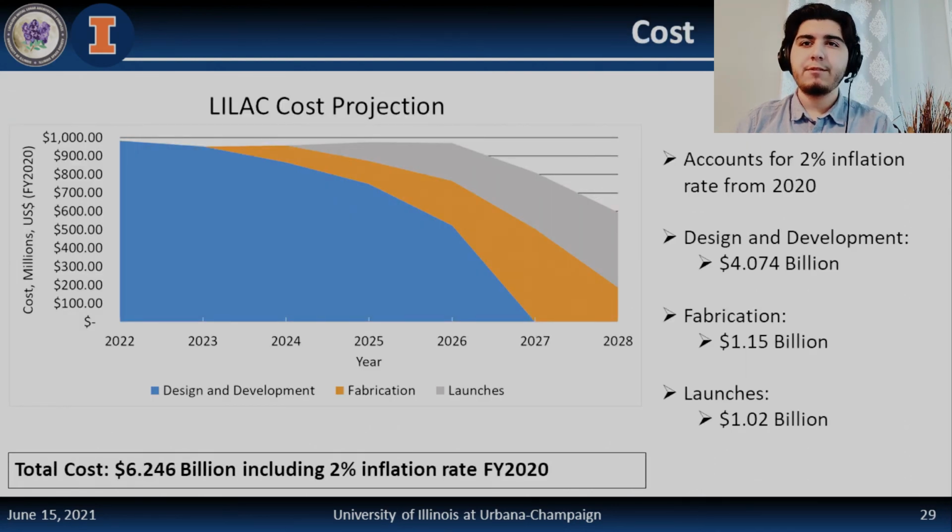Cost is broken down to 3 key stages: design and development, fabrication, and launch. NASA's Project Cost Estimating Capabilities software was utilized for the development of LILAC cost analysis. The constraints of staying within $1 billion per year from 2022 to 2028 with a 2% inflation rate starting from fiscal year of 2020 are satisfied.